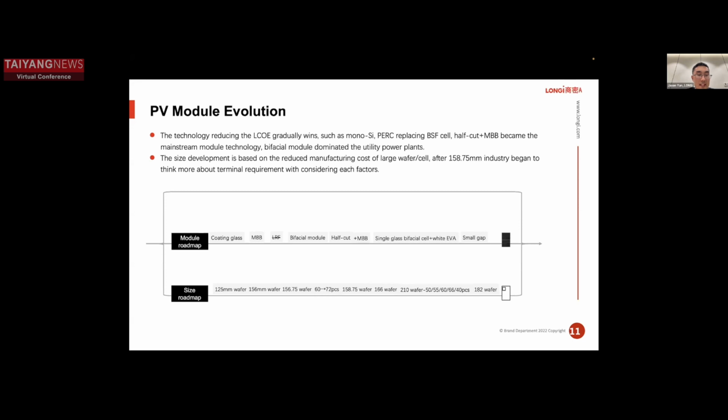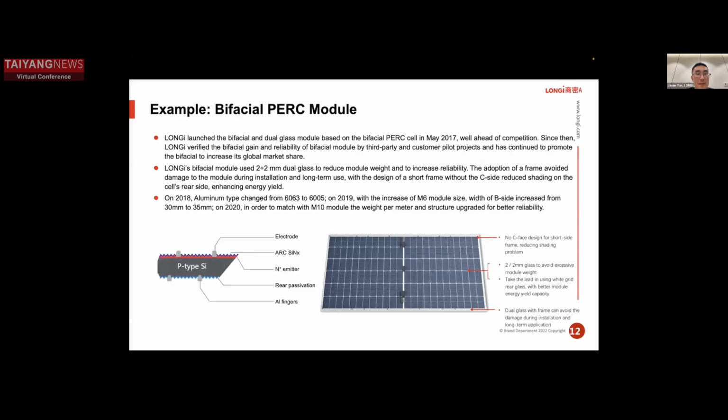And in terms of the size roadmap, the size development is based on the reduced manufacturing cost of the larger wafer size. So after the 158.75 millimeters, the industry began to think more about the terminal requirements, considering each factor. One example is the bifacial PERC model. LONGi launched the bifacial and dual-glass model based on the bifacial PERC cell in May 2017, ahead of competition. And we also verified the bifacial gain and the reliability of the bifacial model by third-party and customer pilot projects.